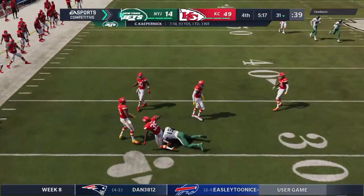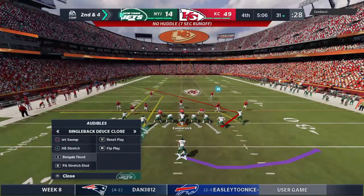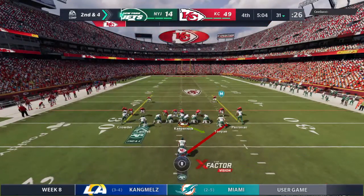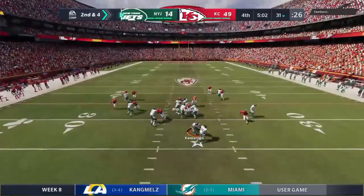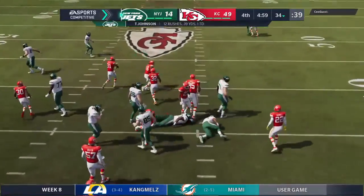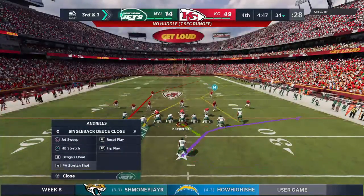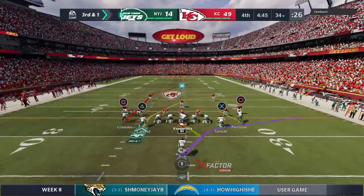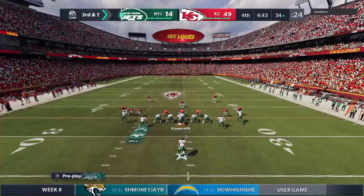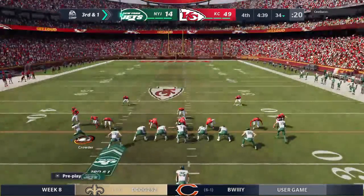He'll be dropped after a gain of about 6 across the 30 to the 31. A gain of 6 there on first. Brings up 2nd and 4. On 2nd down, it's Johnson. And tackled down after a gain of 3. Leaves him with 1 yard to go on 3rd down. The Jets on 3rd down, lacking much success. Just 2 for 7 to this point. They're up against a 3rd and 1 situation.